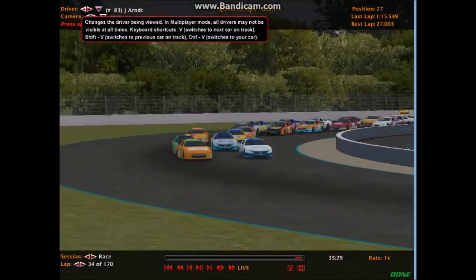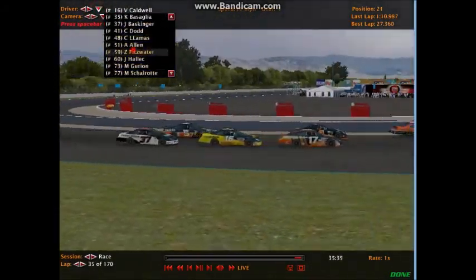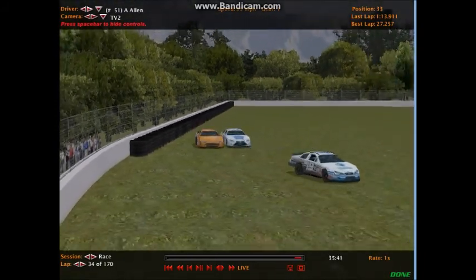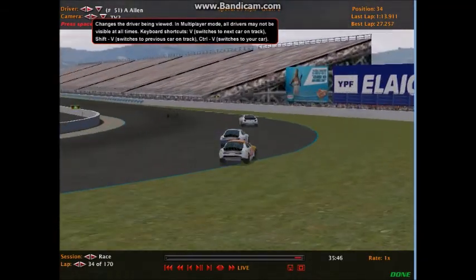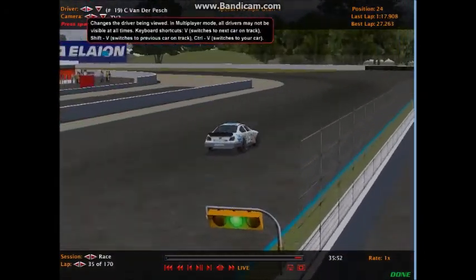John Arndt, of course, is tied for the championship leader, and we got another crash in the back. I saw the 51 was in it. And the 51, 19 of Vanderpesch, and the 22 of Chase Dunbar have all crashed out, or have all crashed into the tire wall down there. And they're staying green for this one, actually.